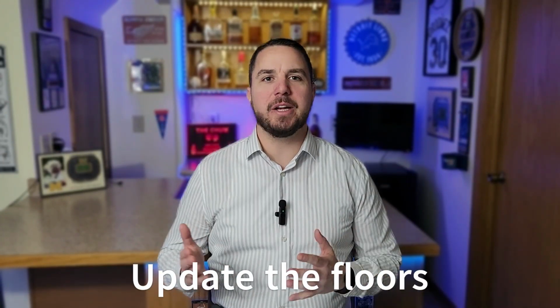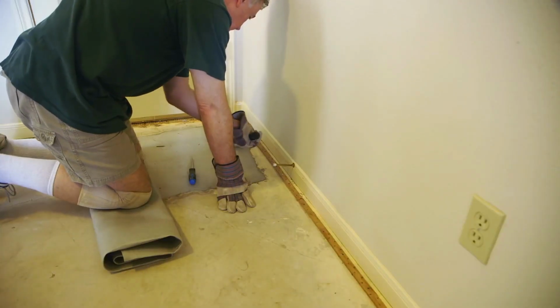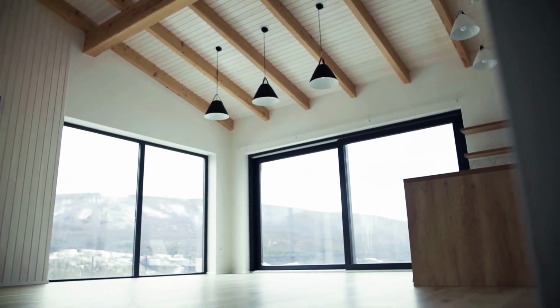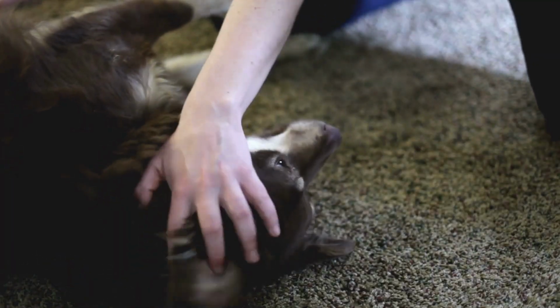My last two kind of go hand in hand but are independent of one another. So the next one is update the floor coverings. Updating your floor coverings is a great and fairly inexpensive way to make an old house feel a lot more fresh and new and clean. This is easiest with a house that's vacant and all of the furniture has been removed, but it really makes a great first impression when somebody walks in the house and it has all fresh, clean floor coverings. It's also a great way to get rid of any old odors from pet dander or anything like that if you have it.